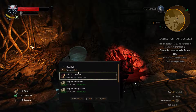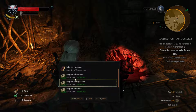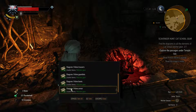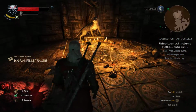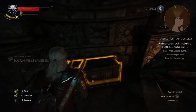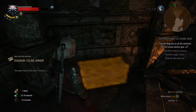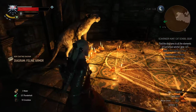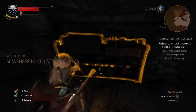So we got our laboratory notebook, Moonblade, which is a relic weapon, another one, feline, and our feline gear, the base set. So let's take all of that, take it all. Let's finish looting this place, and that's gonna finish up for this video. Point of the North Oxenfurt. Another book. We'll take a look at some of this stuff before we end the video. I don't want to make that mistake again.